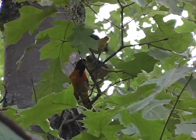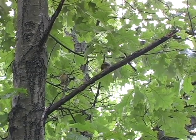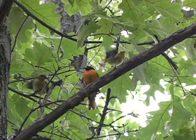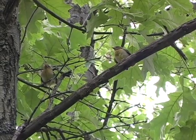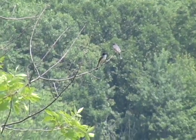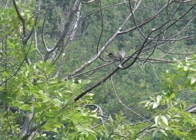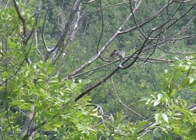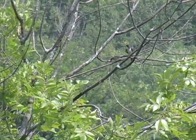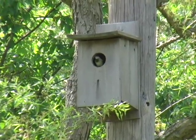If you listen, each chick has a different tone, high and low. These are eastern kingbirds. A sparrow made a nest in this birdhouse.